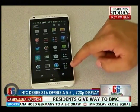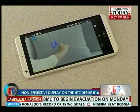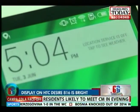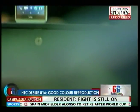The 5.5-inch display of the Desire 816 has 720p resolution and is not that great when it comes to watching Blu-ray content on it. But the plus side is that the display is not very reflective and fairly bright as well. The color reproduction is also very good on the display of the Desire 816.